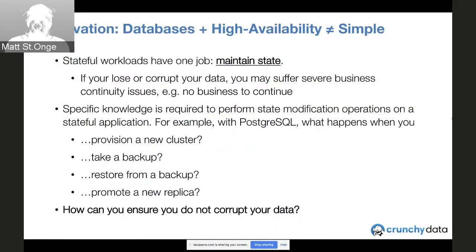Well, the problem is that databases in high availability are not simple. Even if you look at some of the proprietary solutions out there, they're composed of many moving parts. Stateful workloads have one job: maintain state. Particularly if you're familiar with the Kubernetes and OpenShift communities, they talk about the complexity of handling stateful workloads, which is why they worked on stateless workloads first.